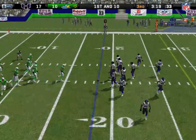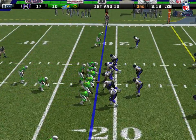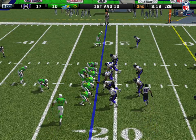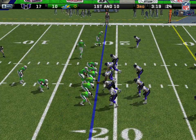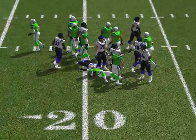Peterson sends a man in motion. This one is handed off. Stiff arm keeps him at bay. And he just got level.